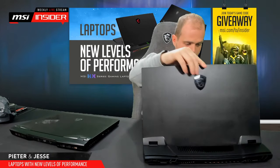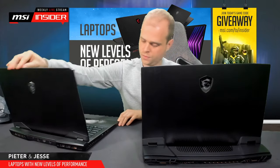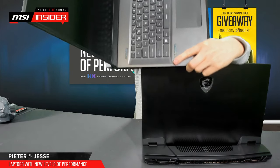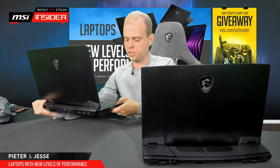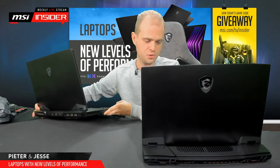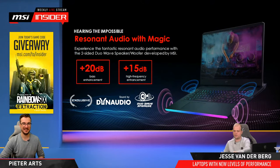So maybe also here. No. That one has, I think, on the side, right? You mean at the side of the keyboard? Yes. I'm not sure if that's for speakers or something else. I think it's speakers too, because these are dual speakers actually. Let's try to open up the Titan a little bit later on, then I'll just show you. Yeah, that's much better. Exactly.